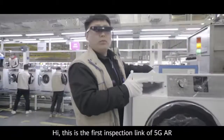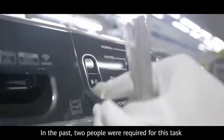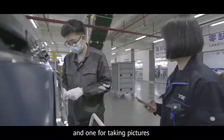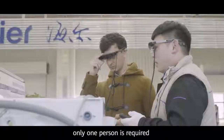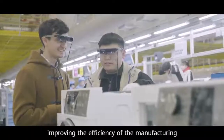你好，这里是 5G AR 手件检测环节。 In the past, 2 people were required for this task, one for detection and one for taking pictures. Now, thanks to this technology, only one person is required for the intelligent inspection, improving the efficiency of the manufacturing.